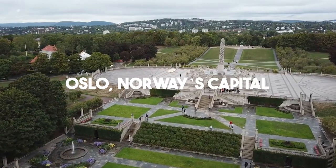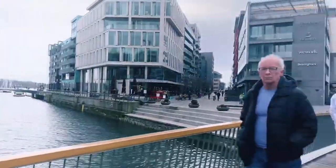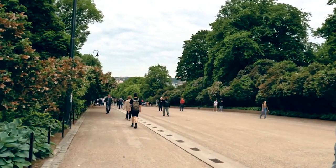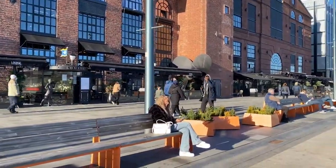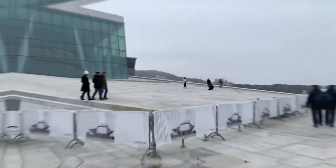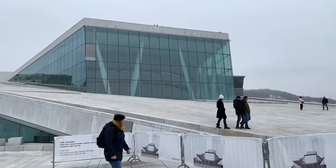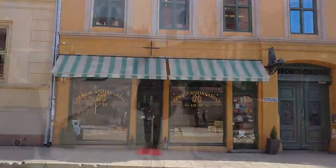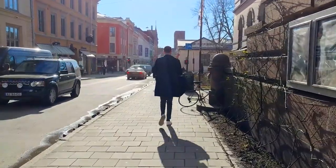Oslo, Norway's capital, effortlessly combines scenic splendor and urban sophistication. Set against a backdrop of fjords and forests, the city exudes a dynamic blend of modernity and Nordic tradition. From captivating museums to vibrant culinary scenes, Oslo's allure lies in its ability to seamlessly merge nature with cosmopolitan living.